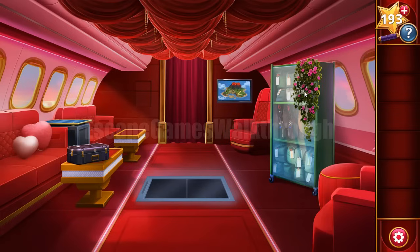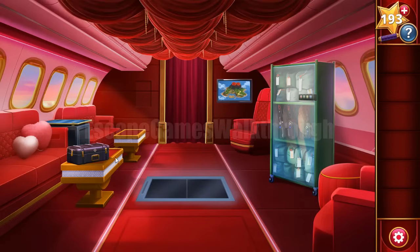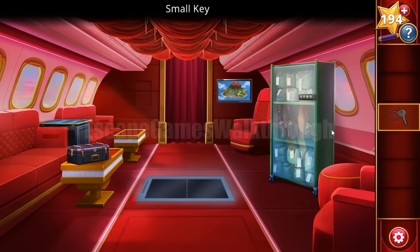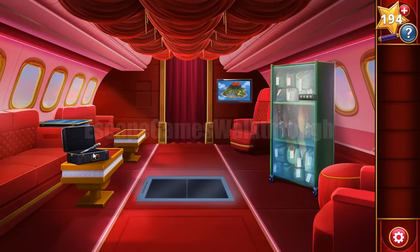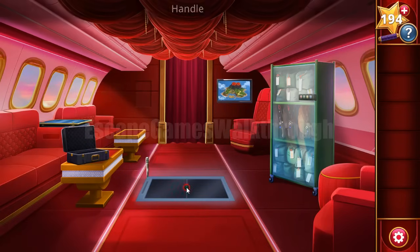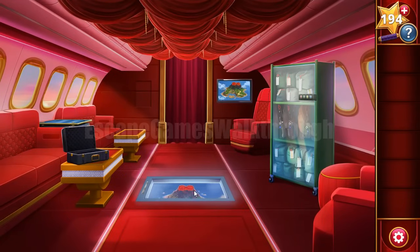And then here's the set to jump. I need to open this. First of all, here's the key. Sparkle in the window. With the key we can open this luggage. Get the handle. The handle is to open this manhole to jump, but first we need to collect this set.